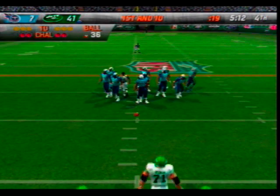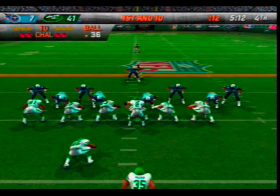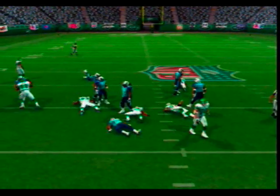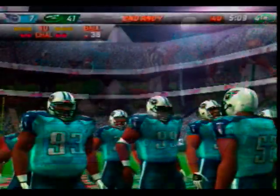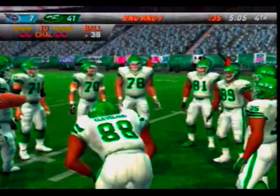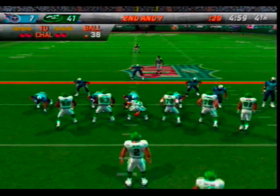First and 10. We'll start the drive at the 36-yard line. First and 10. Number two with a man in motion. Hand it off. Number 43 is there for the tackle. Williams takes advantage of a little daylight, picks up 3 yards. Ball on their own 38. Ball on the 38-yard line.